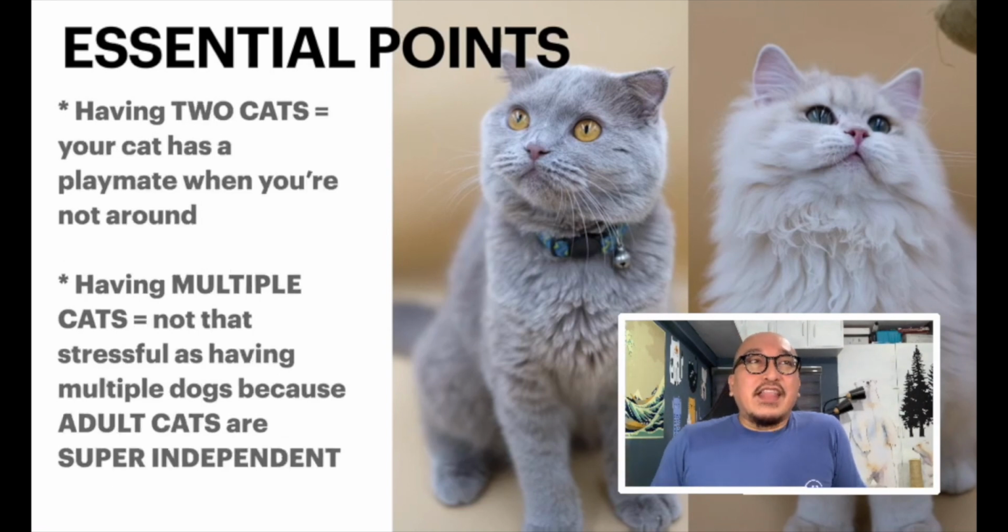Next, having 2 cats will also mean that your cat will have a playmate when you're not around. This is very important, and some people realize that cats can get lonely if they're alone. So having 2 cats or more would mean your cats would have companions.